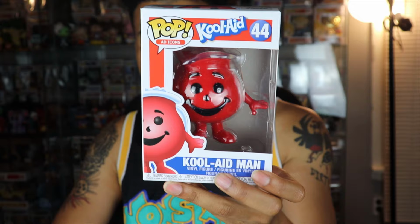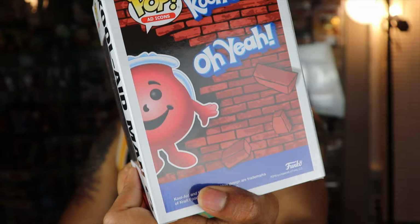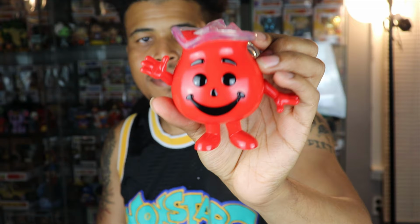The Kool-Aid Man is one of the most recognizable advertisement icons of all time. You know, you got the signature catchphrase of "Oh yeah" back there. So yeah, this Kool-Aid Man was a must-have for me. I'm glad to add that one to the collection, and I'm getting it for pretty much free. I think it was like $2 or something like that. I think he's on sale, and I had the Box Lunch money, so it was a no-brainer for me. There is the out-of-box look at Kool-Aid Man. Got a little ice up there. Ice, water, and red are the ingredients for Kool-Aid, and sugar. But yeah, Kool-Aid Man was a must-have for me. Glad to add that one to the collection, and definitely another ad icon that I'm glad to have.